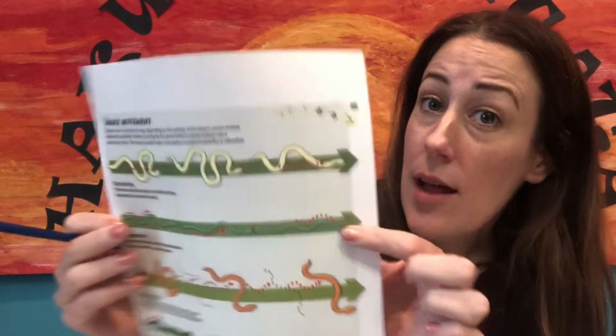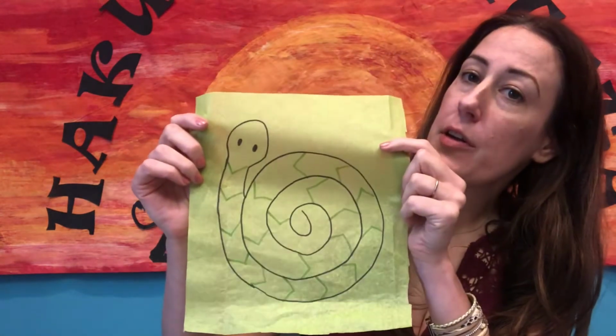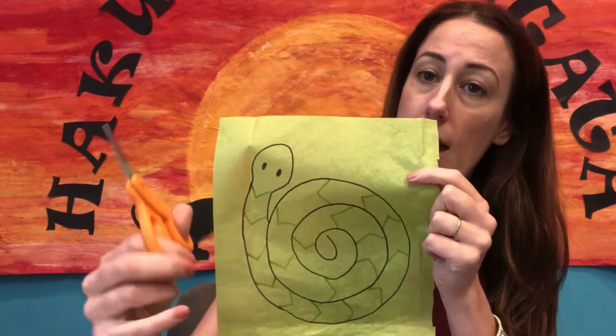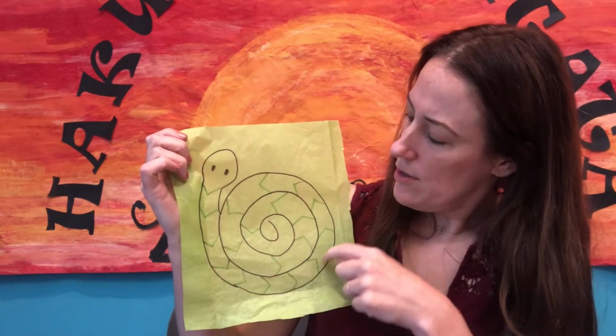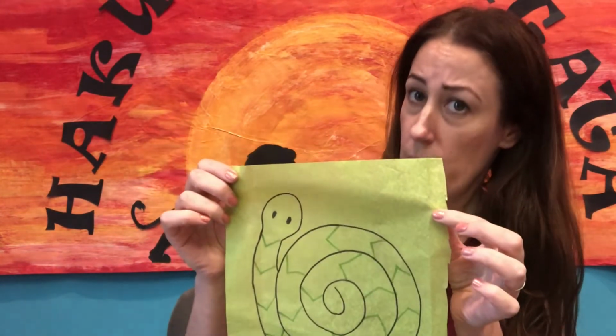Now we're gonna get on to our science project. So in everybody's kit, there is a tissue paper snake. We're gonna make that snake move, just like we were talking about those moves over there, but we're gonna use static electricity. So the first thing that you're gonna do, you are going to use your scissor skills, and you're going to cut around just the black part, all the way around. If you're having difficulty with this, you might want to have an adult help you, but you can also work on those scissor skills.